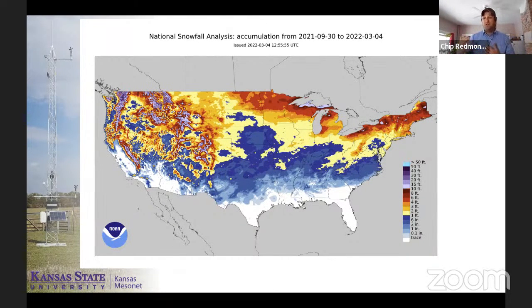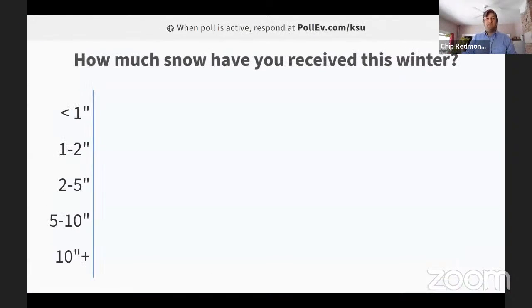So the southeast is actually running a little bit higher than normal. But that big snow hole in north central is really correlated with where some of our driest concerns and our biggest drought concerns are going into the spring. So, how much snow have you received?